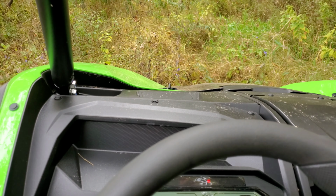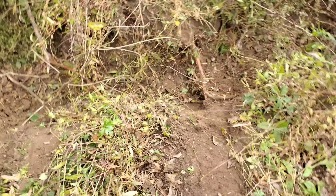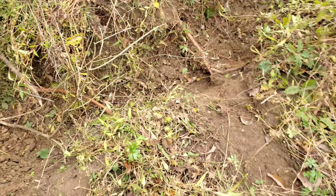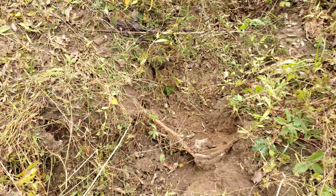Ooh. All right, this is a little technical. I'm gonna need two hands. Be right back. Holy crap, that was way deeper than I thought it was gonna be. Probably 2.5 foot deep. Woo! I don't know if I want to even try to go back across that guy.